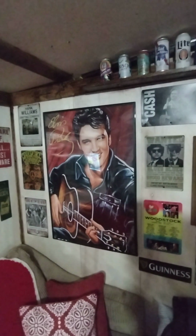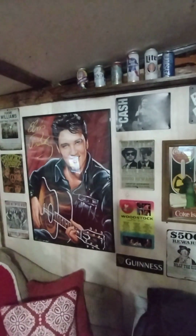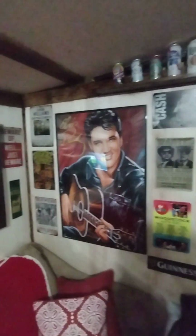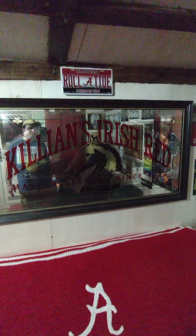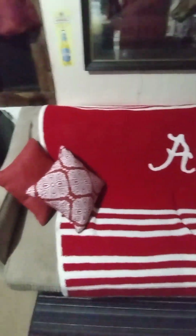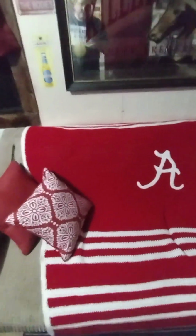Of course, music. Being a former musician myself, there's Elvis, Johnny Cash, of course the Blues Brothers, and a few other bands. Probably my favorite thing in here is this Killian's Irish Red mirror that my wife gave me a few years ago. Here's an Afghan my mother actually made me for my couch in here. Alabama logo and all.